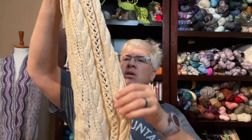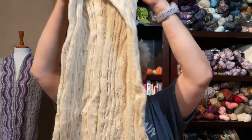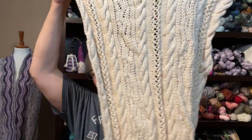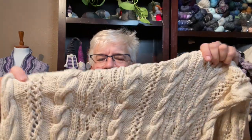So I've knitted several of the pieces. That is the left front, I think. Here's the front that's done. I think this is the back. Yes, this is the back. So, I mean, it's lovely and it'll be fantastic when it's blocked, but it's a pain. So that's why we call it That Damn Sweater, and hopefully she'll get it eventually.